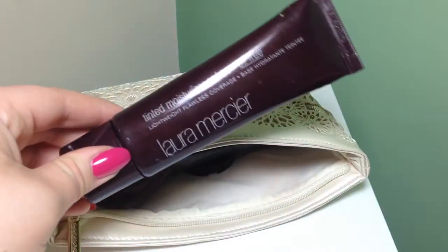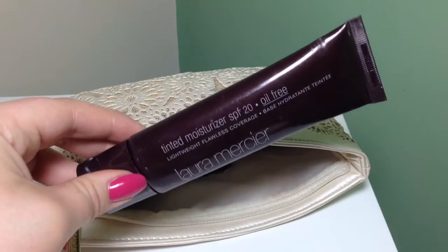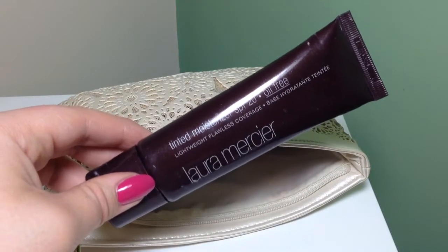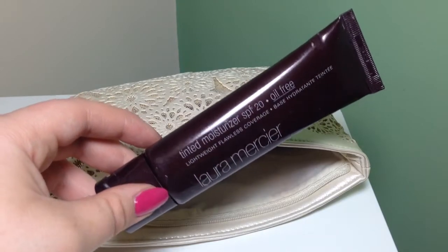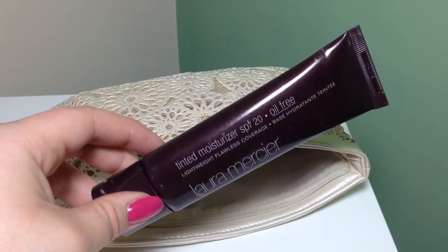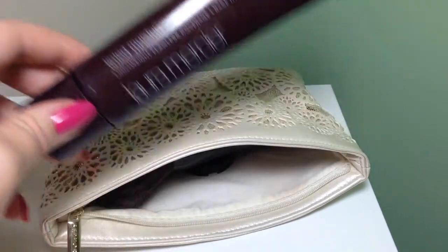Next, for my foundation, so to speak, I'm just going to take a tinted moisturiser. So I've got this one by Laura Mercier. It's in the colour Nude. There's hardly any of this left. I kind of just save it for when I really want something very, very light. So that's what I'm going to be taking with me.